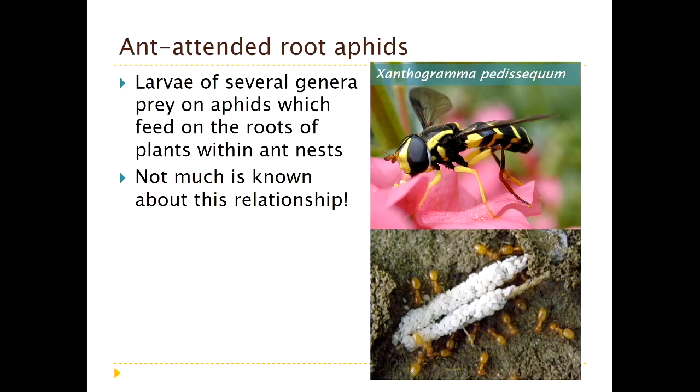Some of them like ant-attended root aphids. Now, if you lift a plant up, classic one, I lifted a load of dandelions out of my allotment. It tells you how often I do my allotment. I had some nice big dandelions. Lift them up, and there are lots and lots of root aphids on the dandelions. Ants will tend those aphids. And we think, in fact, we know, that there are a range of hoverfly larvae that actually go for these ant-attended root aphids. What we don't know is quite which species of ant they're associated with and precisely how they manage themselves, because the ants do not want the hoverflies eating their dinner, because the ants are busy taking sugars from the aphids.